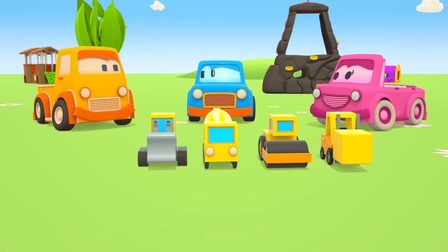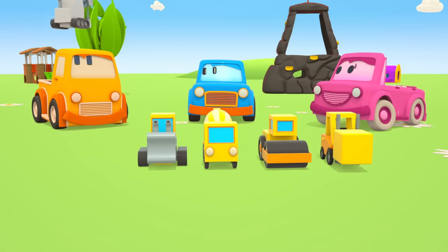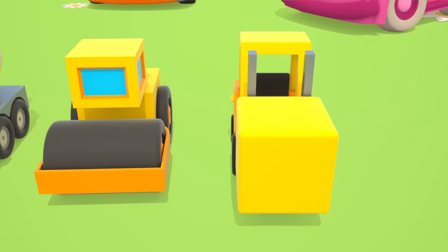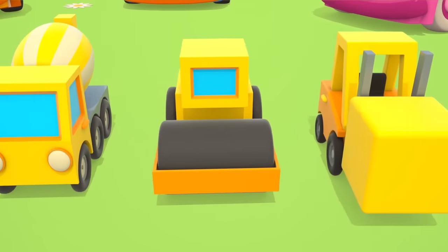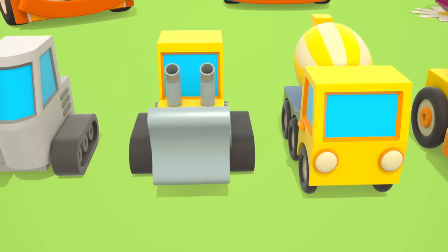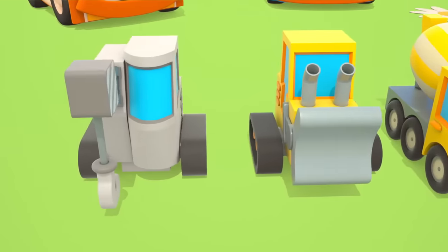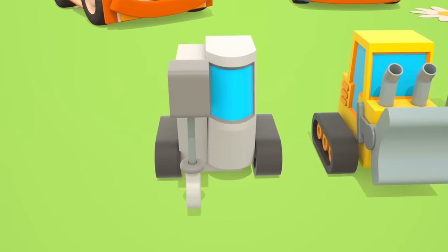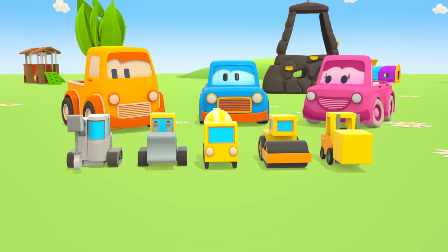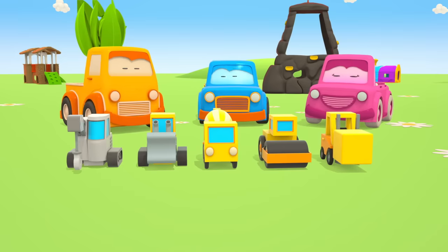Boo, unload your vehicle. A crane. Look, all the vehicles are yellow, but the crane is gray. Does that look nice? No.